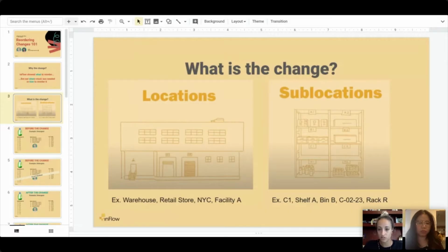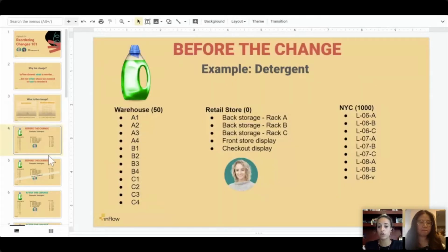So we'll go through how that works. And just to bring it to life a little bit more, I'll show you what we mean before the change. I have some bodegas, and I sell, for example, detergent. So in this detergent, here's all my stock. I have a warehouse set up. These are all the aisles and racks in my warehouse. This is how I've named them. And I have 50 detergents here. My retail store, that's where I work, actually. These are all my sub-locations in my retail store, but I have zero detergent left in stock. And NYC is my store in New York. I have 1,000 detergents. And these are all the different shelving and racks that I use.